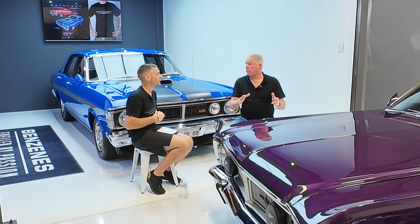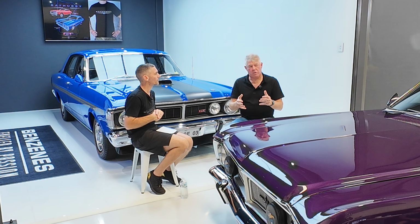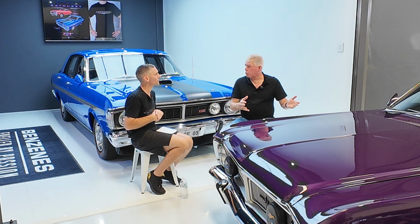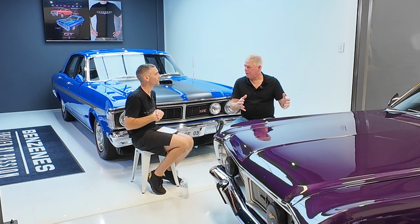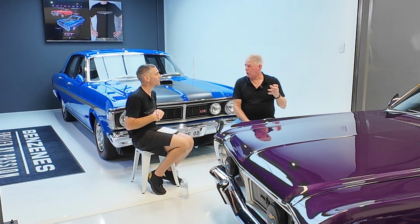Holden did a really good job with the Sandman. Chrysler did a really good job with the Drifter. Ford dropped the ball. They're arguably not as good-looking a panel van. But if you like Fords and you like XY Falcons, mate, this is the panel van to have.